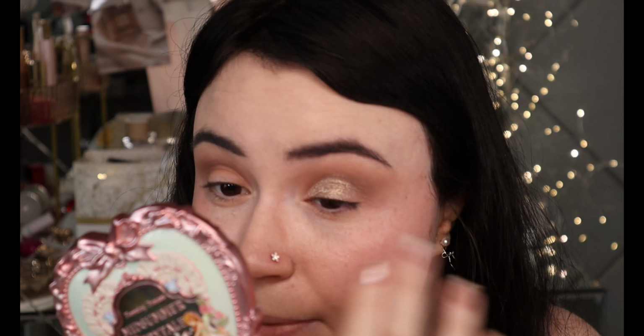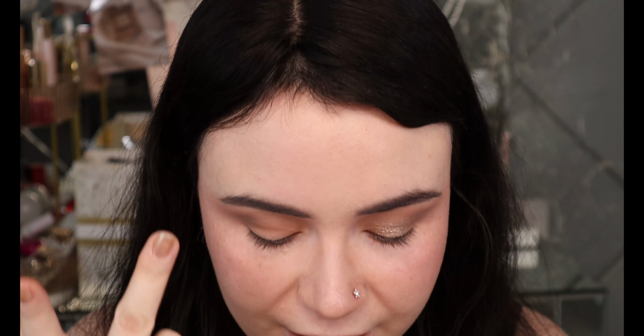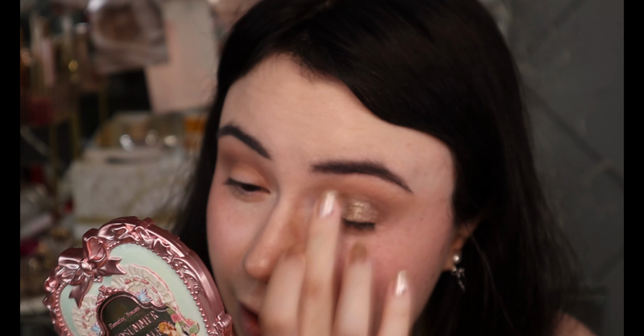It's super interesting. I'm gonna put this on. I think I put on too much because it's giving that super foiled, creasy effect, but that's my bad. These shimmers are super creamy, so it's easy to pick up a lot with your finger. I think you have to be careful about that.